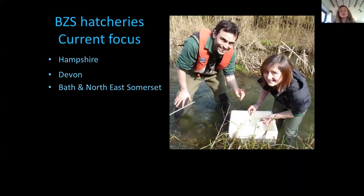And our current hatchery focus, so at Bristol Zoo, we've got the Hampshire and Devon. We've got the last two remaining populations from both these counties that we're working with for supplementations and also for ark sites. And here at my house, I work on Bath and Northeast Somerset.